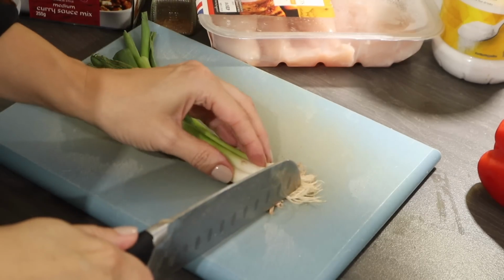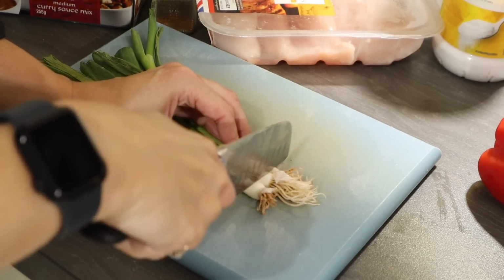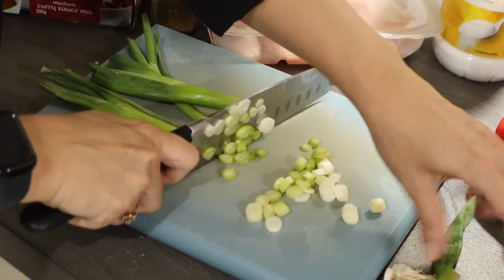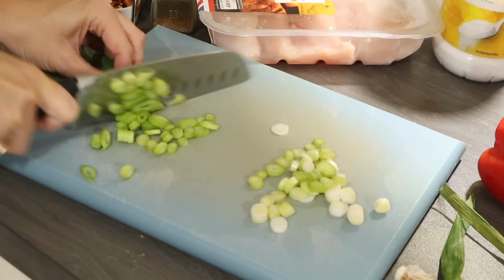Next, I'm going to finely slice the spring onions and the peppers. So I use the white part of the spring onions, actually frying it, and then I'll just scatter the green part on top.